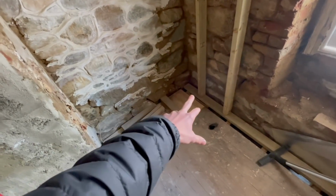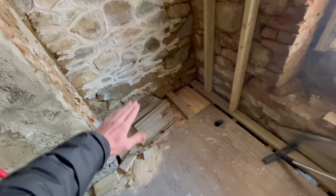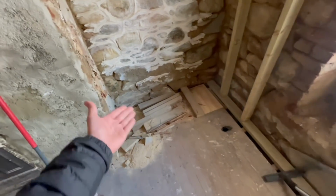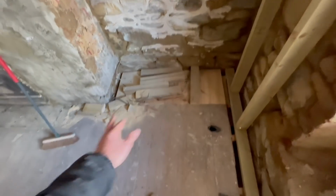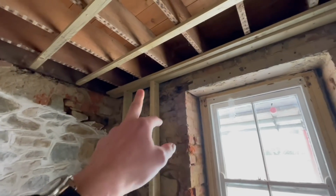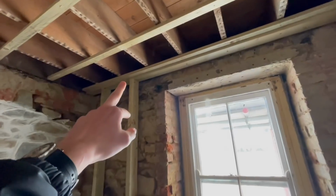But for now, this has all been cut out and redone, and all the new floor joists have been sat on a damp proof course to stop any sort of water from penetrating the wood. So that is now super solid. Darren has done an amazing job of that, and now he's started to put the stud work back in, which will tie everything together. So now these joists, even if the ends are a tiny little bit rotten, they're all screwed into this 2x4 stud which goes along here.